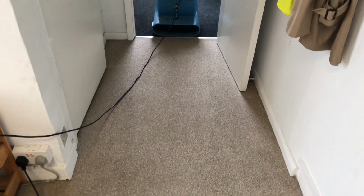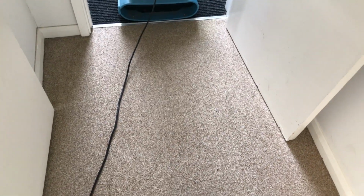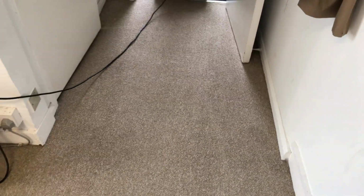The nasty tea stain underneath there we managed to remove. And this area here was the worst bit, really. This was where a lot of the dirt collected, just in the entrance area here, which we've managed to flush out and clean.